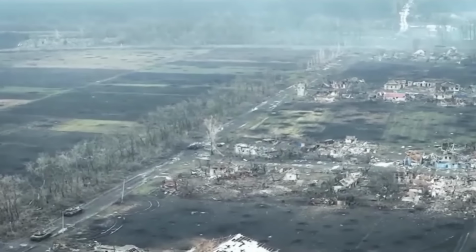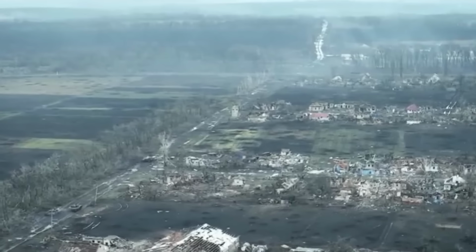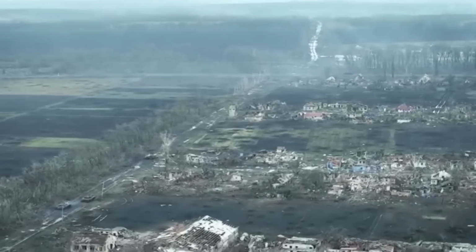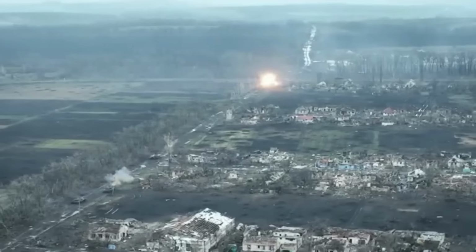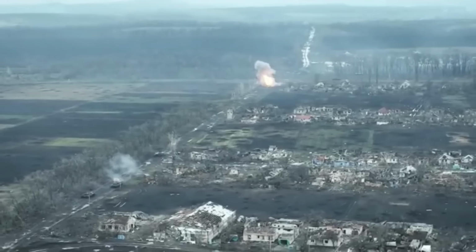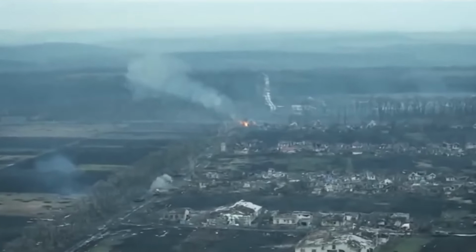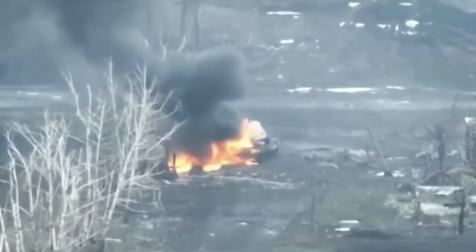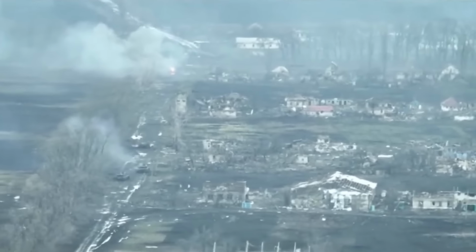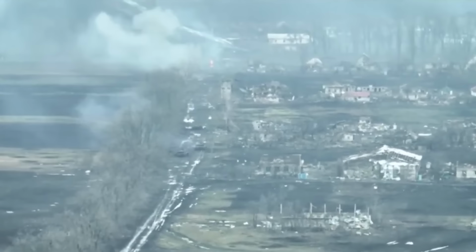In the ruins of a former village, a clash between a Ukrainian T-64 and a Russian T-72 tank unfolds. The Ukrainian tank fires a shell that instantly detonates the ammunition. He makes another confirming shot. The correction drone confirms the complete destruction of the T-72. And the Ukrainian tank begins to retreat while engaging possible enemy strongholds in parallel.